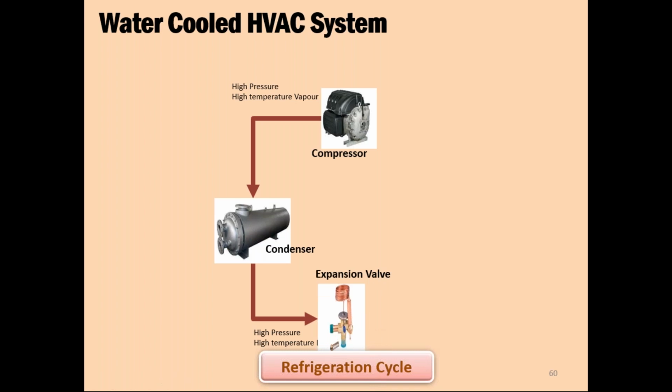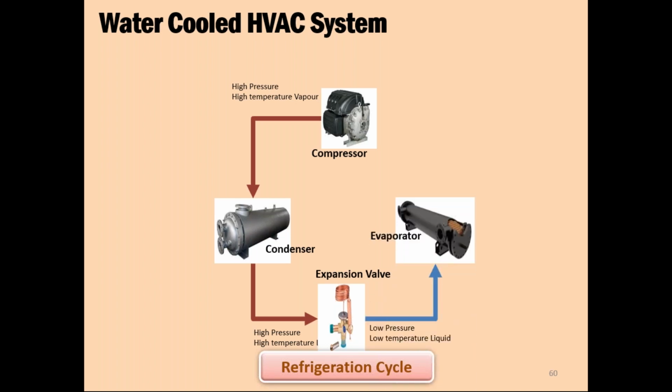There is nothing else. Then there is an expansion valve which suddenly expands that high pressure, high temperature liquid into a low pressure, low temperature liquid. Then there is an evaporator, and after the work is done, the low pressure, low temperature vapor is sent back to the compressor. So this package chiller comprises a compressor, condenser, expansion valve, and evaporator.